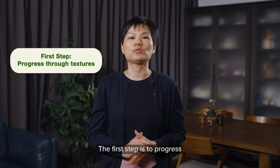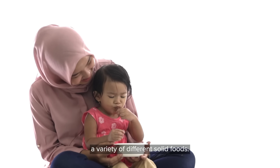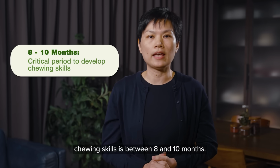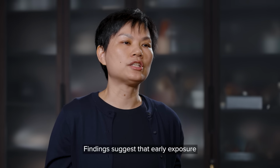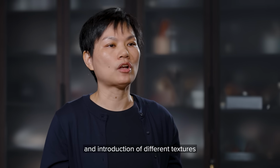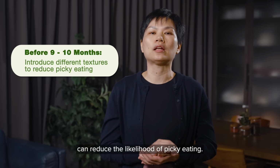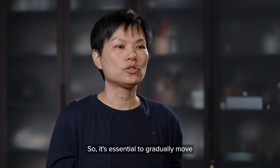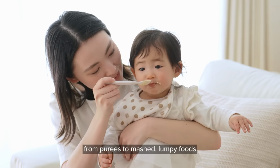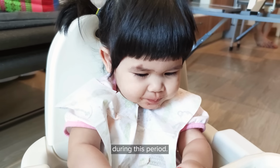The first step is to progress through textures and introduce a variety of different solid foods. The critical period for developing chewing skills is between 8 and 10 months. Findings suggest that early exposure to a variety of foods and introduction of different textures before 9 to 10 months of age can reduce the likelihood of picky eating. So, it's essential to gradually move from purees to mashed, lumpy foods as well as finger foods during this period.